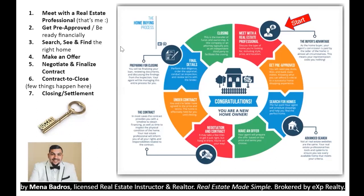Once you've found the right home, what you're going to do is make an offer, and your real estate agent or myself will walk you through that and get all the documents ready in order to make an offer. After you submit an offer, there's usually a negotiation period where you go back and forth with the seller and negotiate the price and other terms of the purchase. So once you negotiate, you will finalize the contract terms. You will revise the contract based on what's negotiated and mutually accepted, and the contract will go around for signatures.